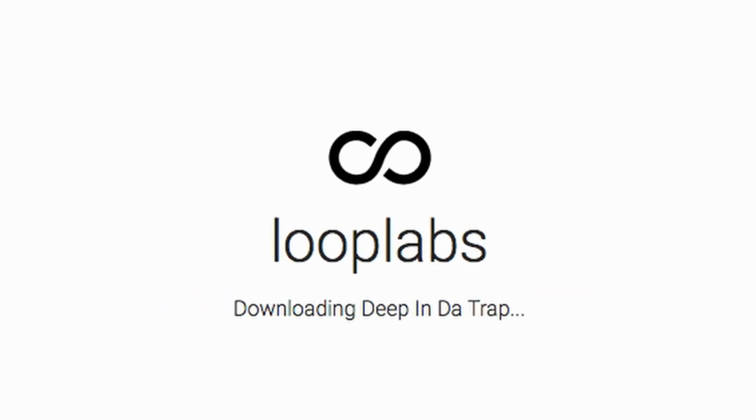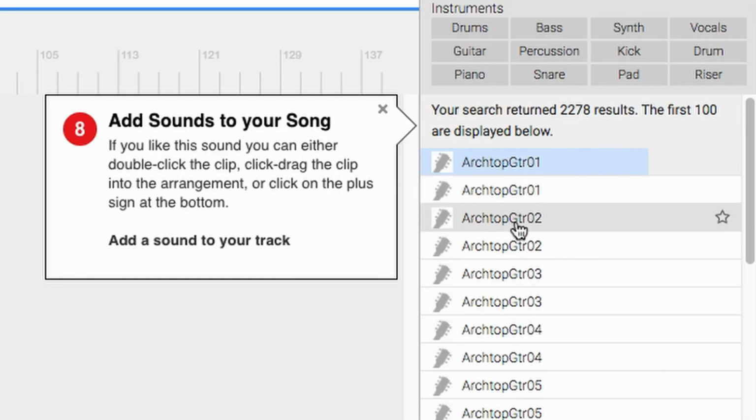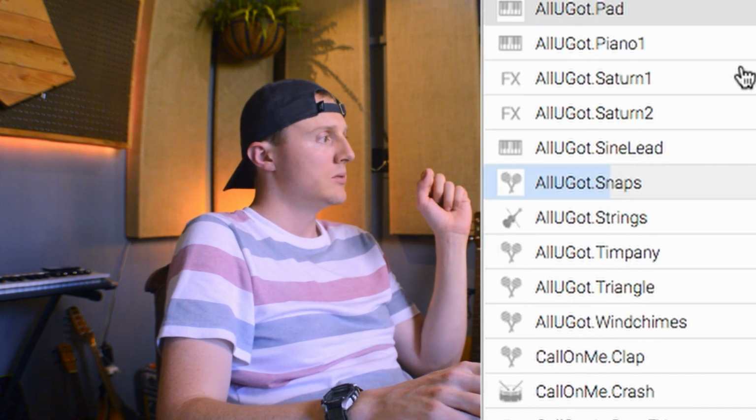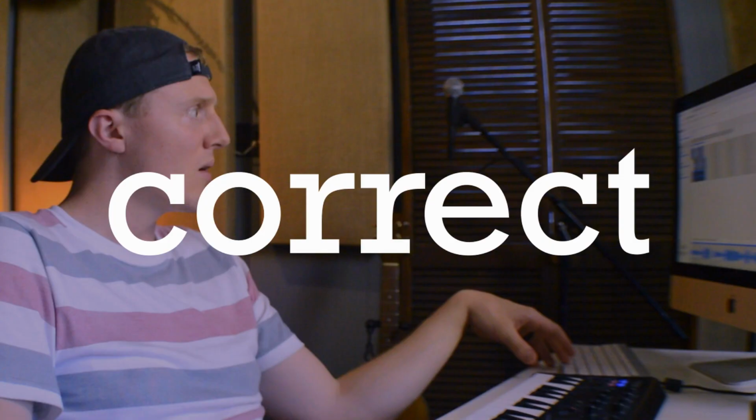Loading sound pack. Wow, this is taking a while. There we go. Sound library. All of the sounds to use in your songs are kept here. You will never be out of key or time. We're always adding new sounds. Okay. I think it's just loops.